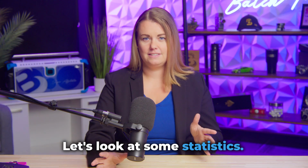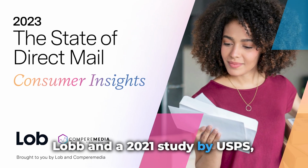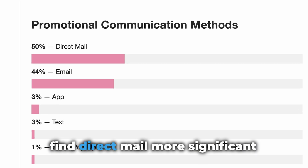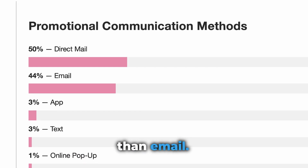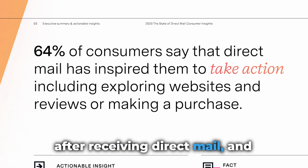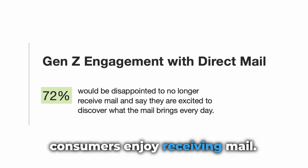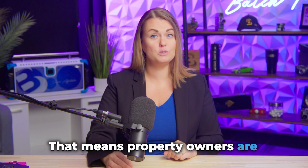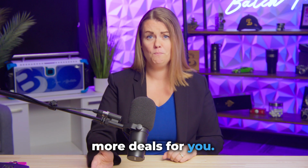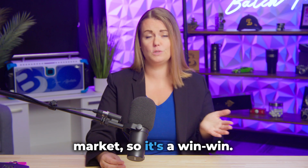Let's look at some statistics. According to a 2023 study by Lob and a 2021 study by USPS, 50% of consumers age 35 plus find direct mail more significant than email. 64% of consumers take action after receiving direct mail, and a whopping 72% of young consumers enjoy receiving mail. That means property owners are going to be more receptive to your outreach, which means more deals for you. Plus, BatchLeads direct mail has some of the lowest prices on the market, so it's a win-win.